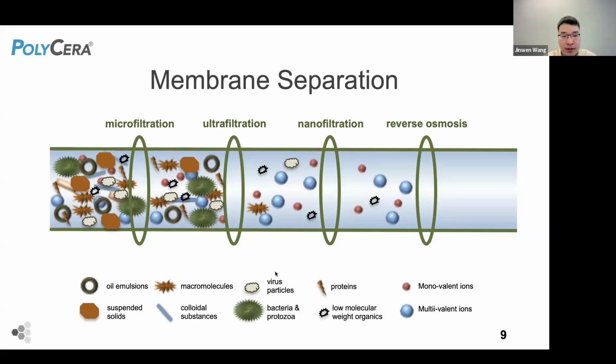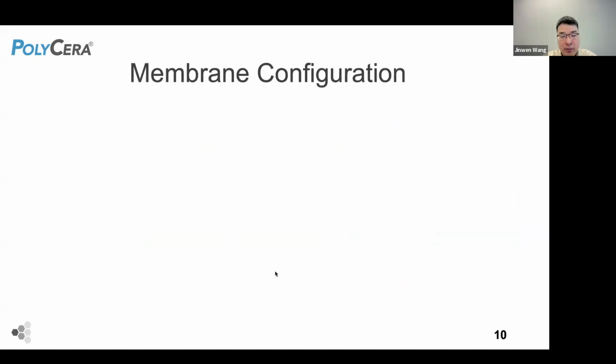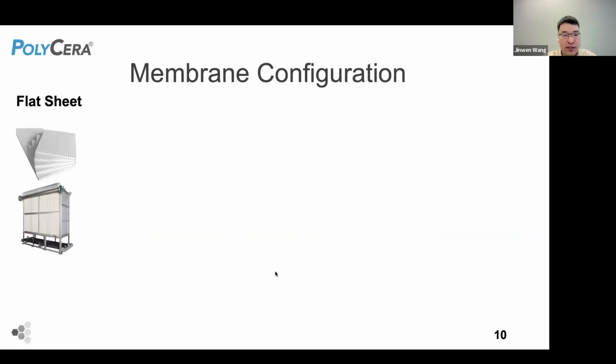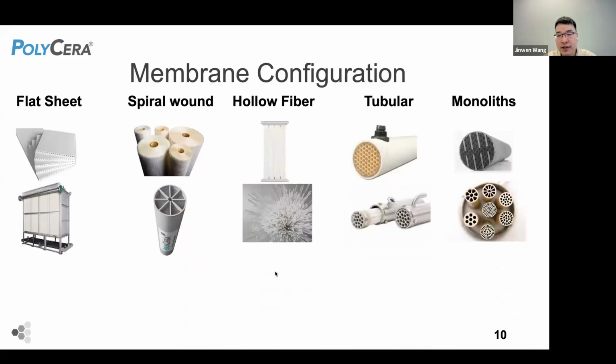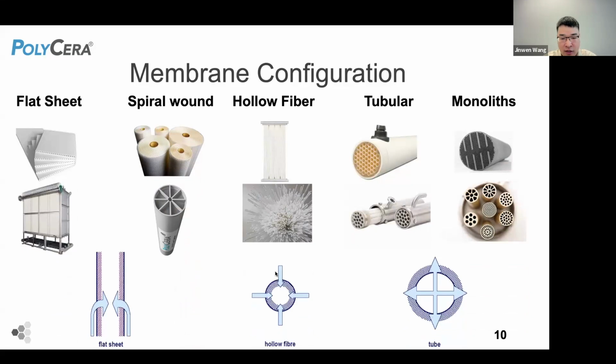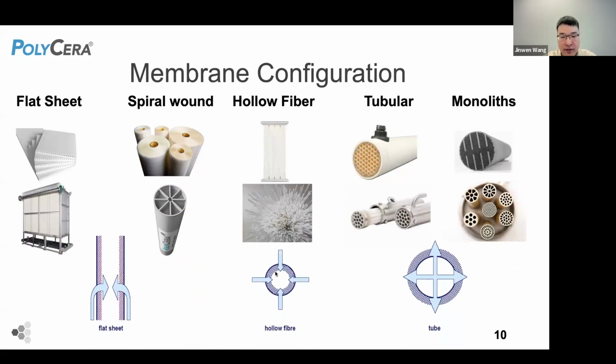And if you have dissolved oil, then nanofiltration or reverse osmosis can help manage the risk of dissolved oil. In terms of membrane configurations, commonly used ones are flat sheet membranes, spiral wound membranes, hollow fiber membranes, tubular membranes, and also monolith membranes. Those form factors are widely used in water treatment and process separation, and people try to apply them in produced water treatment at different capacities.